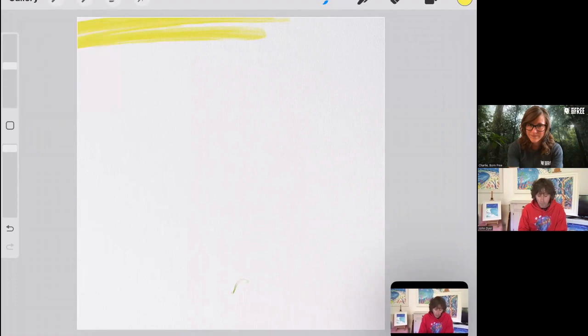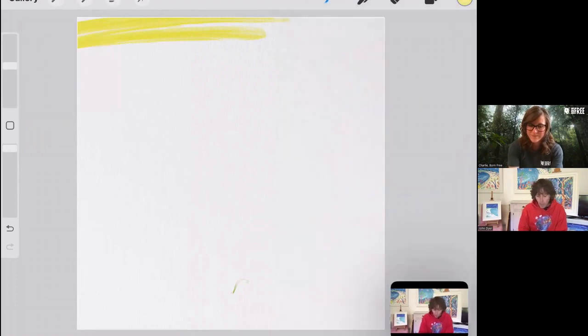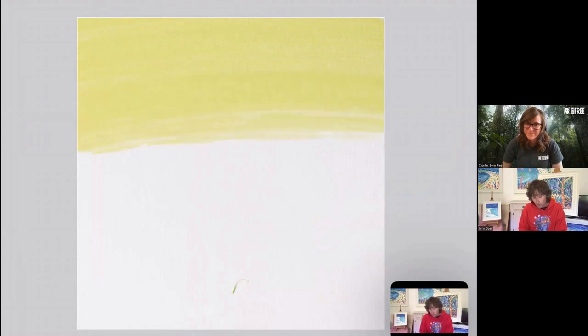I'm just making my brush a bit bigger, so you might want to choose a different brush. And I'm going to make this yellow slightly softer, a warm kind of end of the day or beginning of the day wash of yellow paint across our paper. And I'll probably leave something paler in the middle, and then I'm going to bring in some other colors at the bottom in a minute.